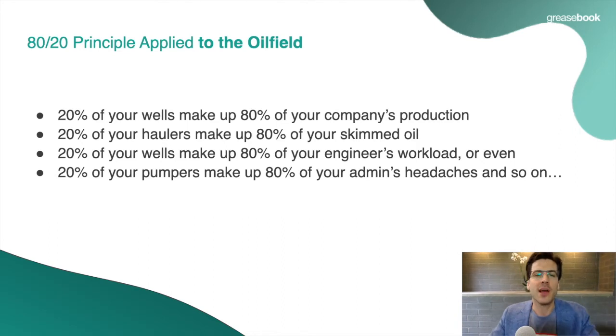So in fact, we could probably come up with an exhaustive supply of lists to apply this principle to the oil field. And many times you'll encounter this principle skewed even more severely: 90-10, 95-5, or even 99-1 isn't unheard of.